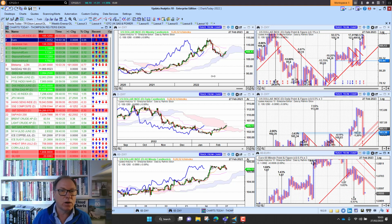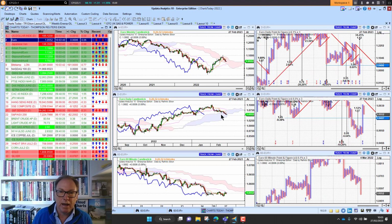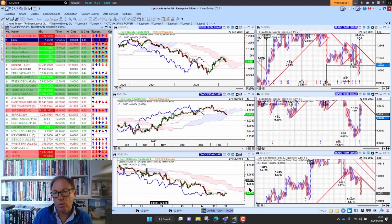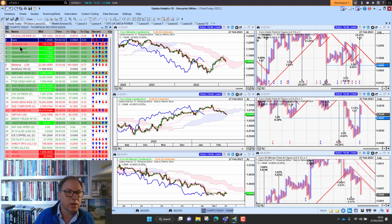That means that the euro has been weaker against the dollar, hitting cloud resistance on the weekly, and again we're waiting to see whether we fall through the cloud there. And on the short term, we are trending lower, target to 104, that's 1.2% lower still.